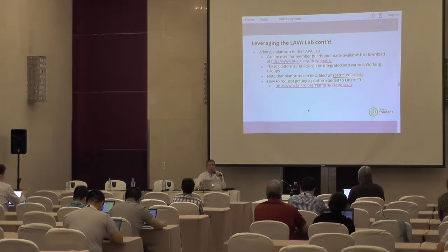And of course, as a member, you can also add platforms to the Lava Lab. This talks about how to do that. Those can end up being out on the linaro.org downloads page. I think it's important to note, too, that you can add boards in there that have restricted access. For example, if you don't want everybody being able to jump on your particular hardware, you can restrict access to those.